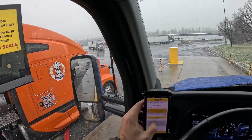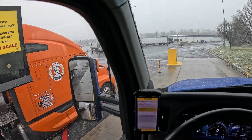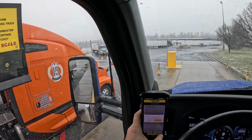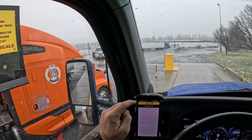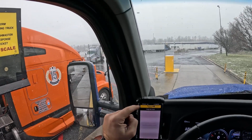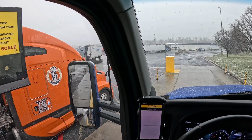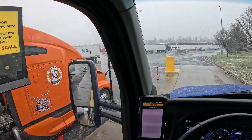Guys, we're here at the CAT scale. Now we're going to weigh this thing, see what we're actually at, so we know what to pull our permits for. If you guys don't use this Weigh My Truck app by Cat, it is awesome. You can just pull on the scale, hit a couple buttons, and it'll send your information in, and then it brings your weight up right on the phone.